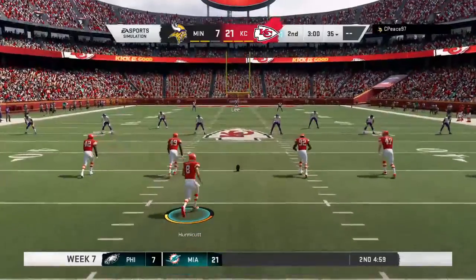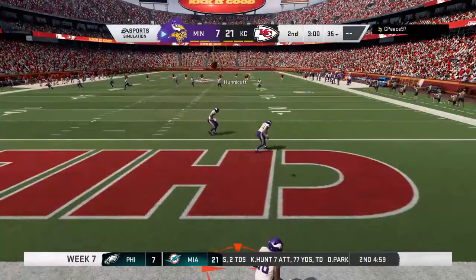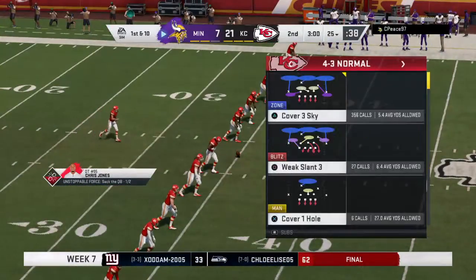Out is the kickoff unit as they run up and send this one away. And that'll carry over the back line of the end zone for a touchback.